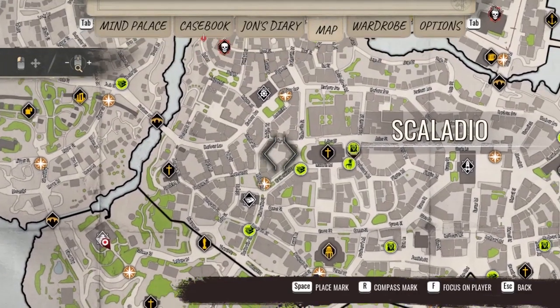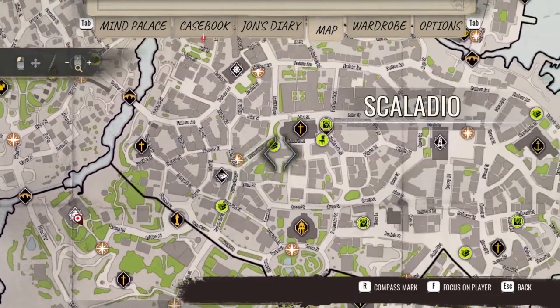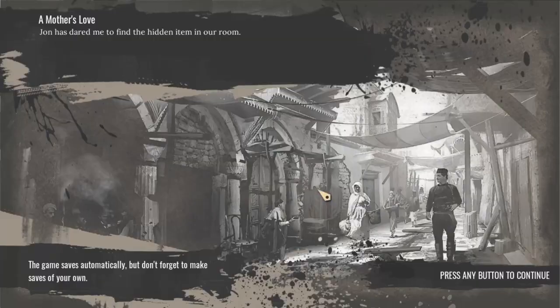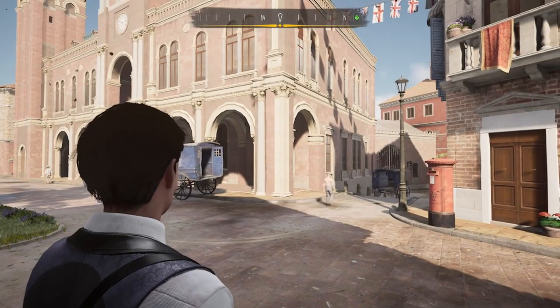Next set, I will be doing... Actually, well, I'm just going to transport myself to the police station right now. Next set, we'll be doing, I guess, following the main story, which is trying to figure out what happened to the inspector in charge, the chief inspector.